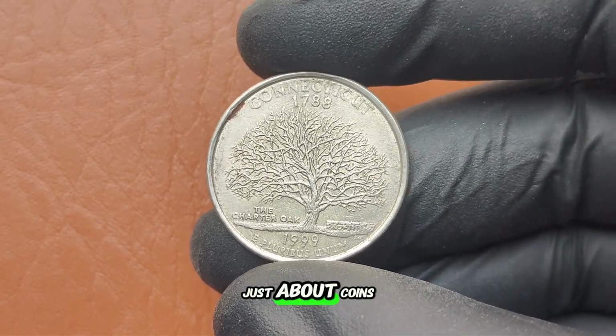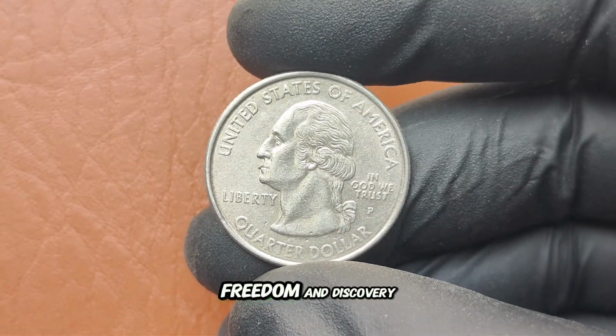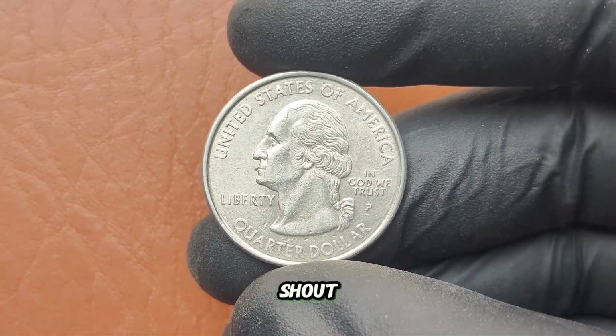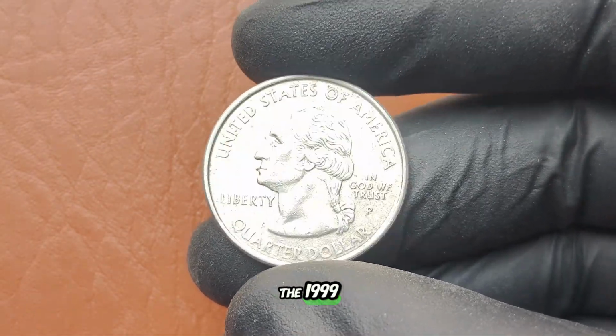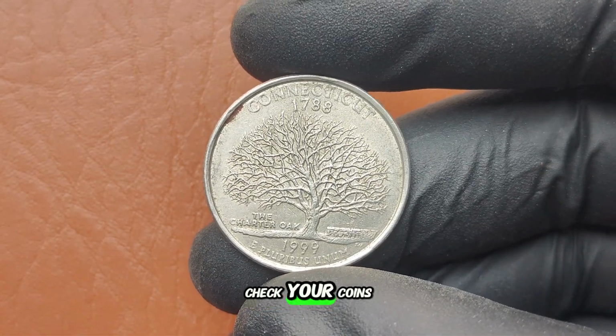Because this isn't just about coins. It's about building a lifestyle of wealth, freedom, and discovery. Remember, opportunities don't shout, they whisper. And the 1999 Connecticut quarter is whispering to those bold enough to listen. Check your coins.